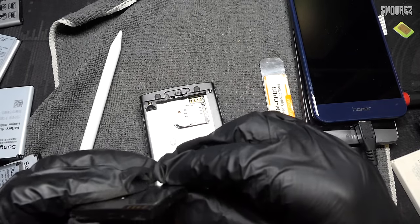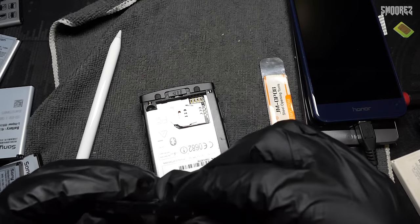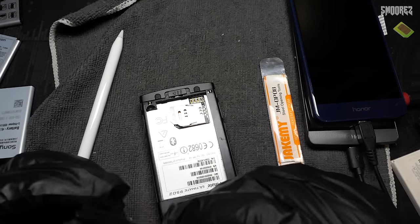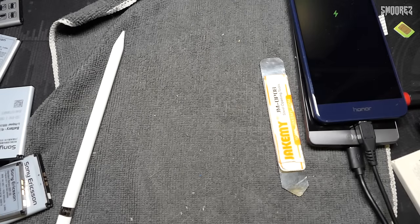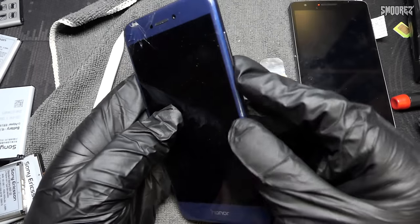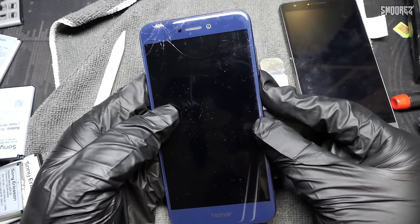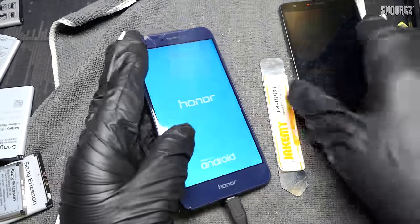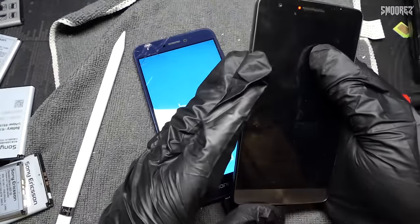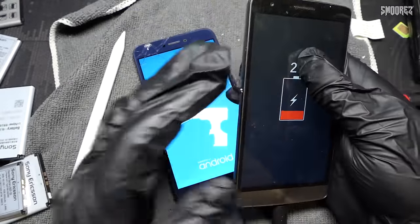So, plus is... No. Just trying that iMate again. And, nah. Doesn't seem like it wants to. Also, this is at 17%, which means another Huawei that's got a stuffed battery, I would say. Most likely. Let's see the LG. 2%. Good stuff.